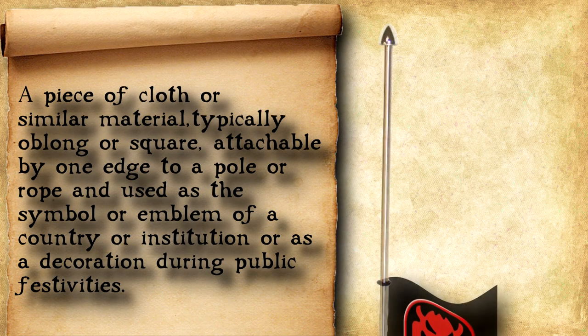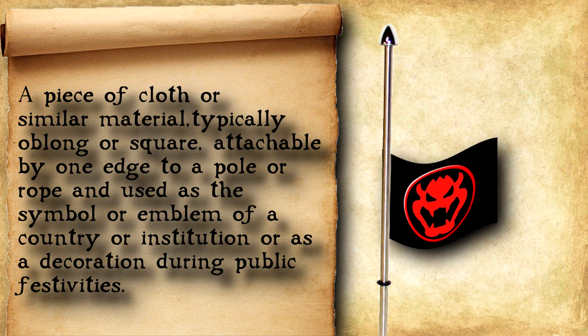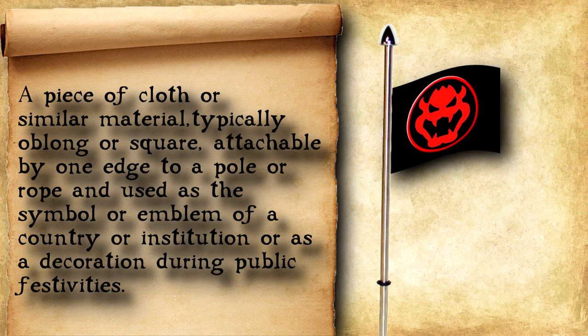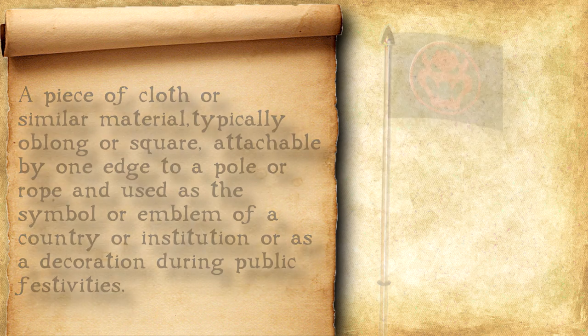A flag is defined as this: a piece of cloth or similar material, typically oblong or square, attachable by one edge to a pole or rope, and used as a symbol or emblem of a country or institution, or as a decoration during public festivals.